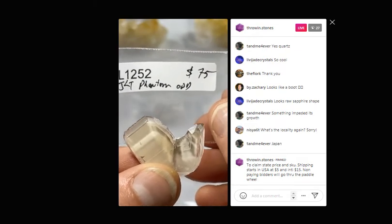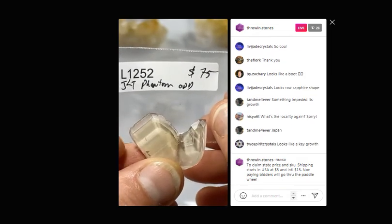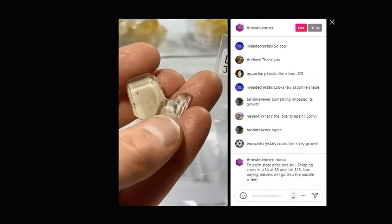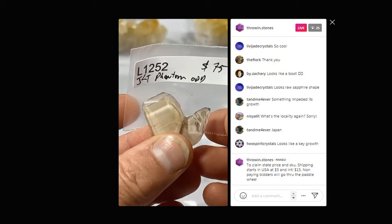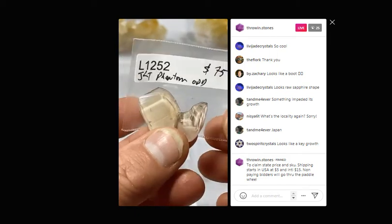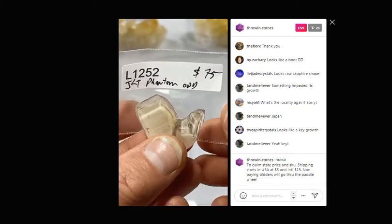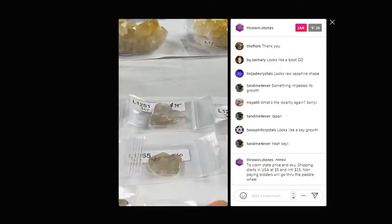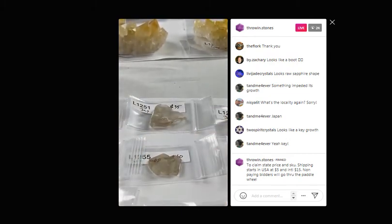That one's 75. That should probably be more expensive, but it is what it is. It's about this size. These are from Zambia. It's a new find. And if y'all don't claim that one, I'm going to put that one on the website for probably $150.